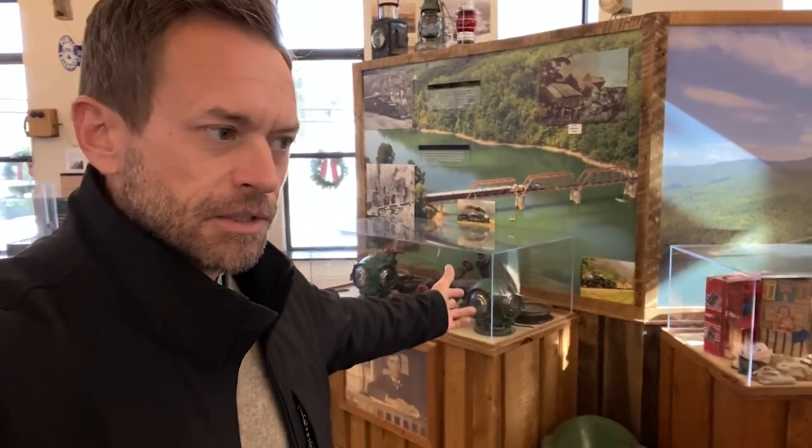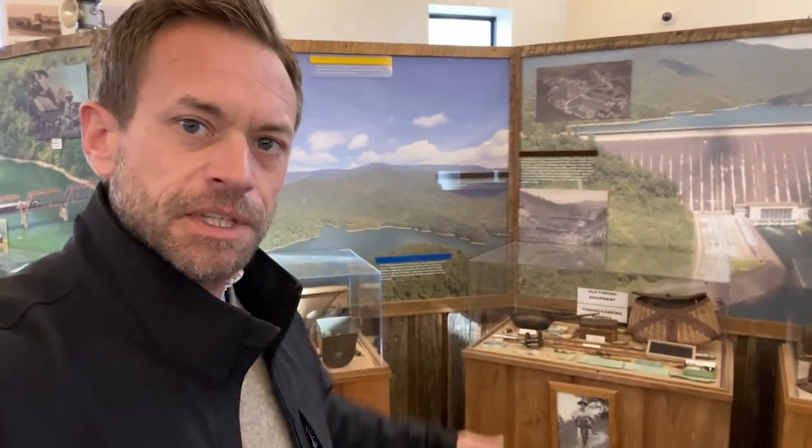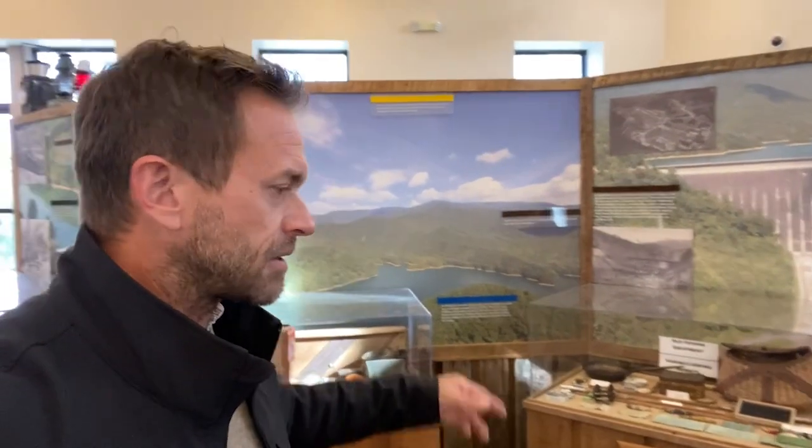This is cool. They have an exhibit about all the different industries in the area. Right here, the steam train industry. There's a whistle here. We have some home life stuff. Fly fishing, that's a big thing in this area. I've never been fly fishing, but there's even a museum right next door that's not open today, fly fishing.